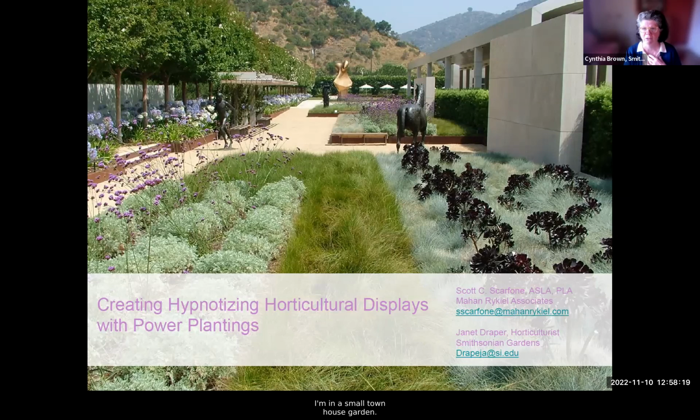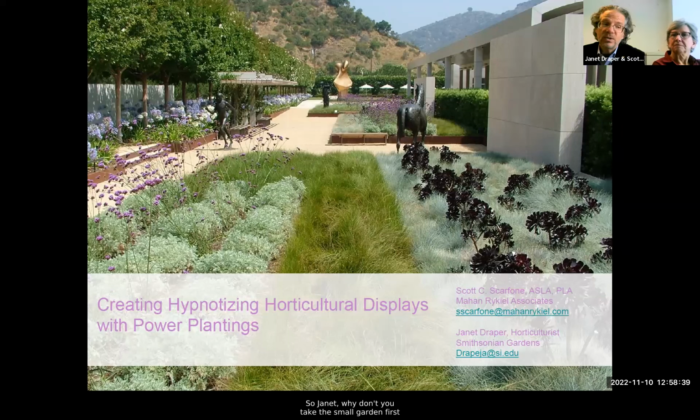But the main question that has come up time and time again, and I know how it is, I'm in a small townhouse garden. How do we do this? I know I'll follow all the suggestions that you have, but it's much harder in a small garden. But somebody hit upon an element that I think is very important, especially in a small garden: maintenance. That was two questions. So Janet, why don't you take the small garden first, and then I'll try.